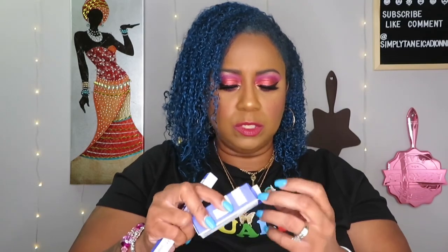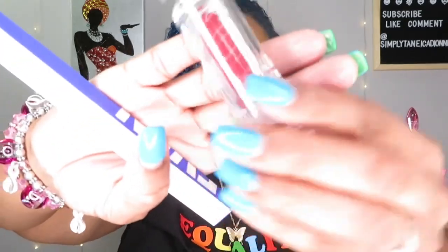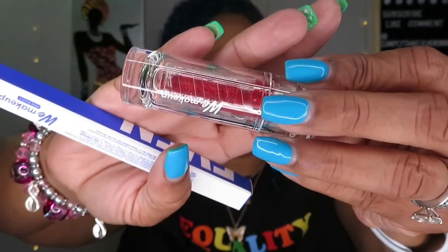So we have the lip liner. Looks like it's a new lip liner, and this is like a brick red type color. I don't want to swatch it, but it's cute. I like the little packaging. But when you look at this, it doesn't look that brick red. It looks kind of more orange red. But, you know, it's still cute. So I'll probably put that in the giveaway.